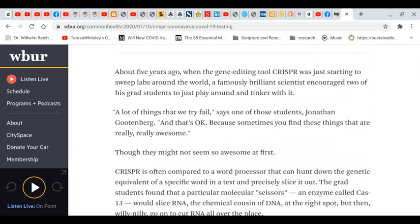About 5 years ago, when the gene editing tool CRISPR was just starting to sweep labs around the world, a famously brilliant scientist encouraged two of his grad students just to play around and tinker with it. "A lot of things that we fail to try," says one of those students, Jonathan Gootenberg, "and that's okay, because sometimes you find these things are really, really awesome, though they might not seem so awesome at first."